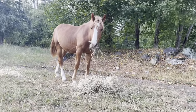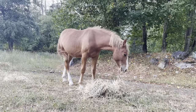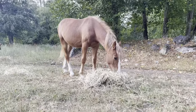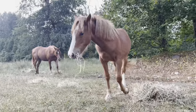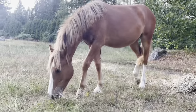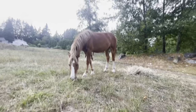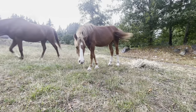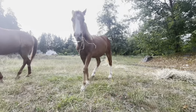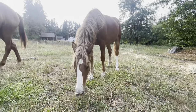And yeah, she came in with a bunch of other younger fillies, or like one younger filly and another colt, and both her and the other filly were said to be part Belgian. She's really quite small, so I don't think she's half Belgian, but she might have some Belgian in her. And yeah, she's just completely unhandled, so she's not halter broke.